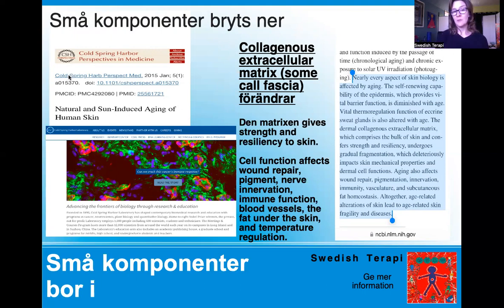So as this group from Cold Spring Harbor discusses, which is a think tank in the United States on Long Island, but also with a campus in China, they're doing a lot of good research regarding tumors, cancer, biology.